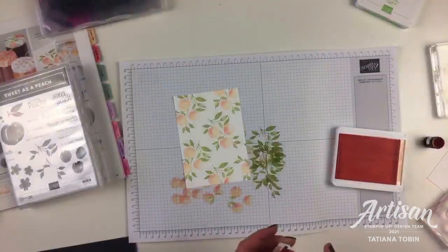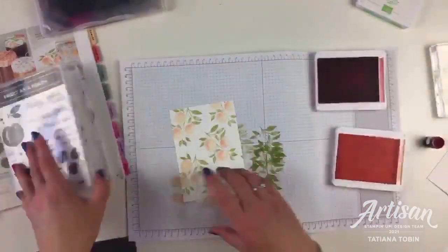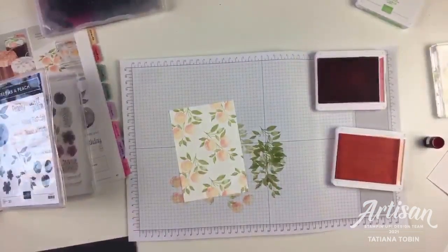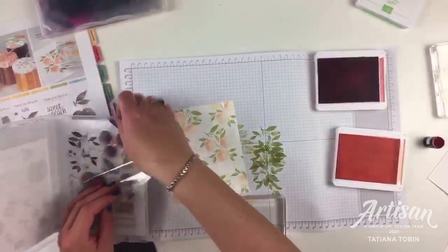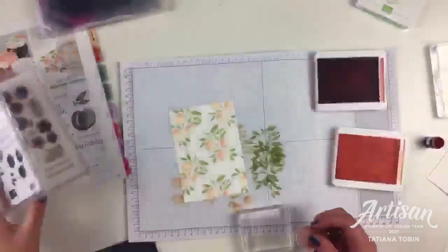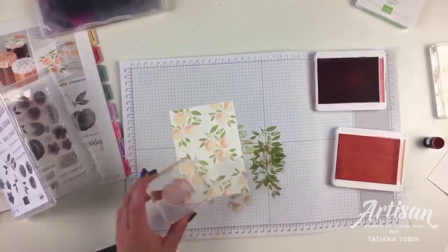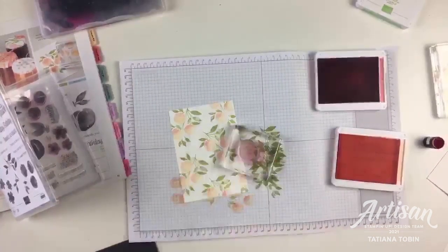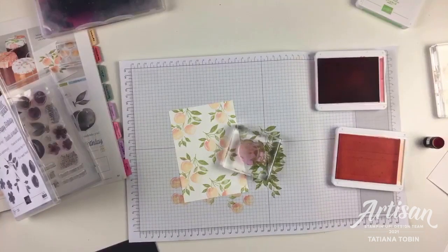Oh, I'm not going to close these, even though I started to. We are going to take a big peach now. What are we going to do with the big peach? We're going to stamp the big peach. Where? In the middle? No, we're going to stamp it and die cut it out. So we're going to stamp it on.